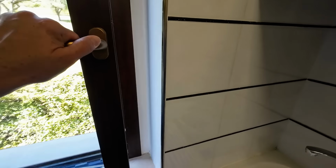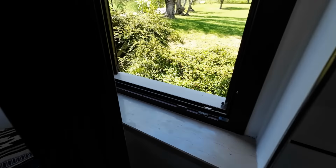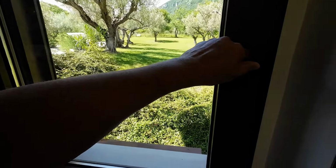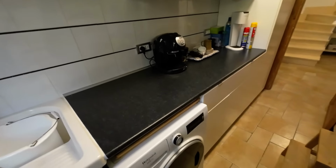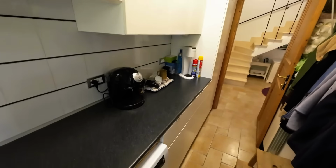Excellent condition. They look really, really well, they're in fantastic shape. There's also fly screens in there and shutters on the outside. You literally have to do nothing. Lots and lots of storage space. Washing machine. What a great room.